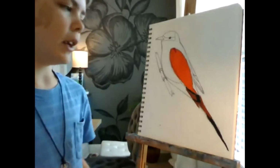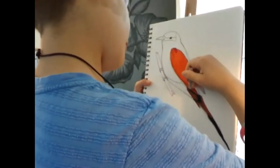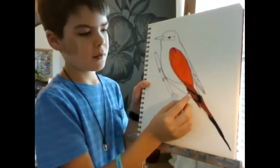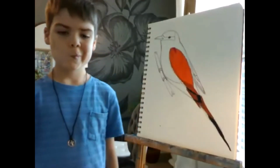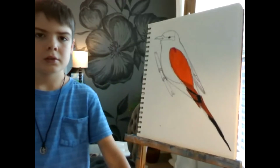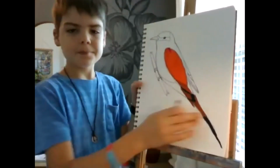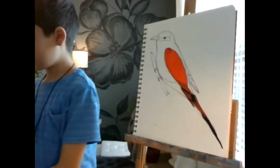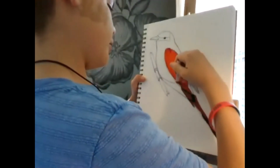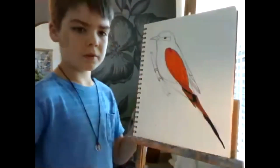Okay, so after we get that orange, we're going to get our brownish red again, our mahogany color. And we're going to go down there and color over the orange and just do the bottom portion. Just over the bottom of the orange part and just do a little shadow down there. Okay. That's perfect. Okay, and now I'm just going to do little stripes. Just a few little stripes that go up like that.